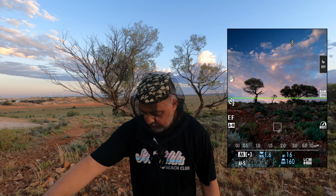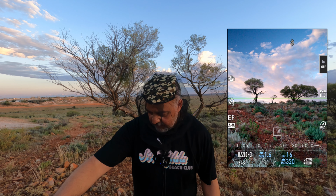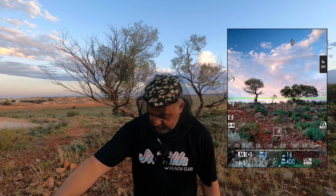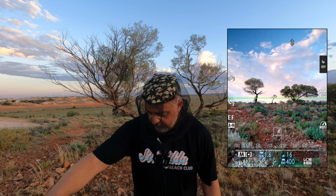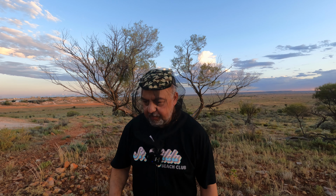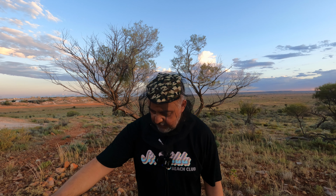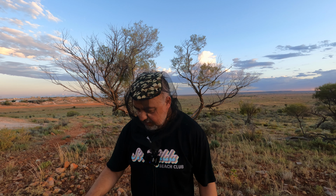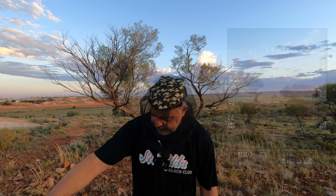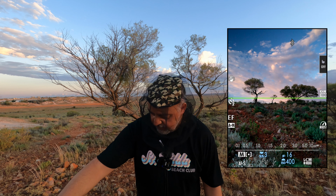What I'm probably going to do is throw up the ISO a touch, just to speed up. There's hardly any wind, but that's okay. Just want to speed it up a touch and freeze those little plants. And as ever, check to make sure we haven't blown anything out, and we haven't. And then I'll refocus up on the tree.